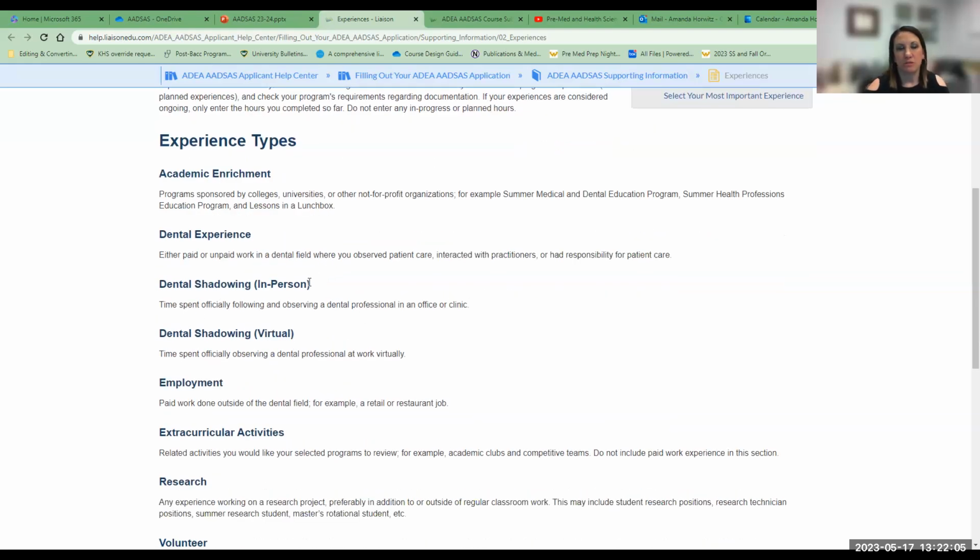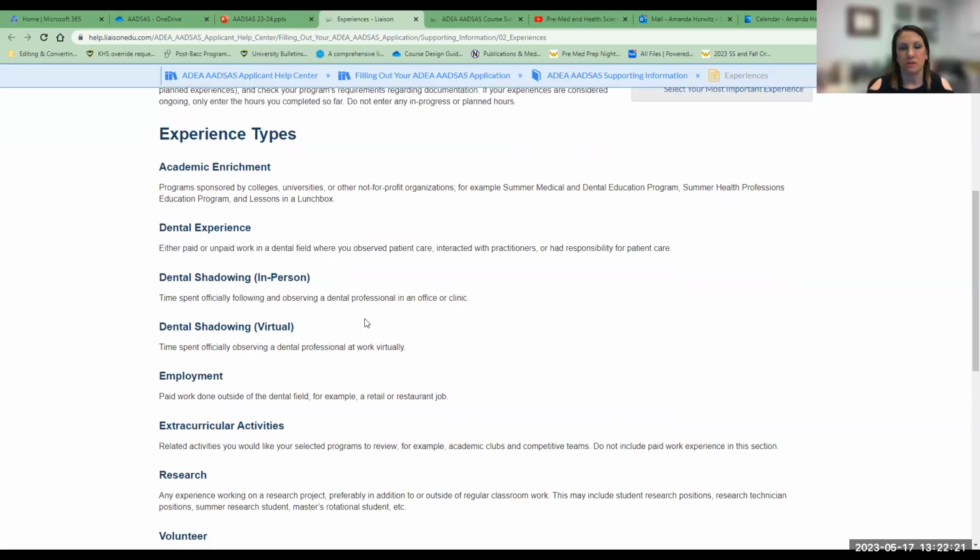One of the questions that usually comes up is, is virtual shadowing okay for my minimum number of hours? Dental schools, especially now that we're kind of getting back to in-person offerings for a lot of things, are wanting to see those minimum number of hours done in person, and virtual shadowing as a supplemental resource.